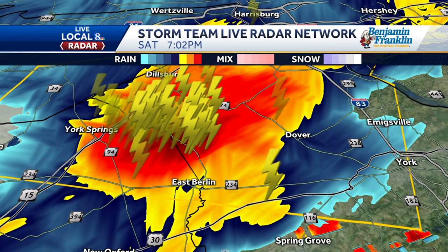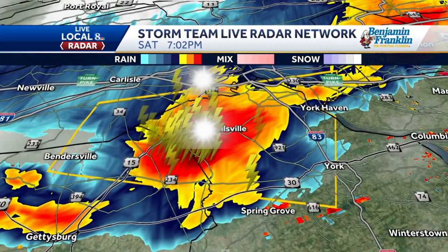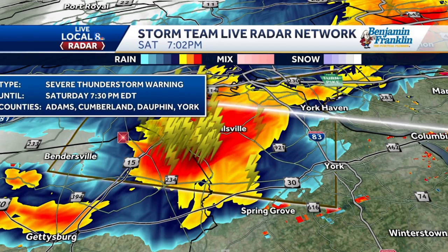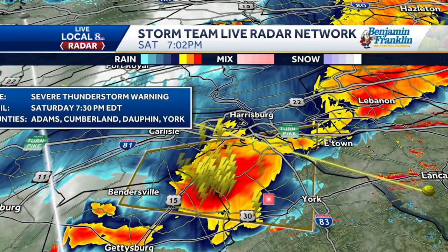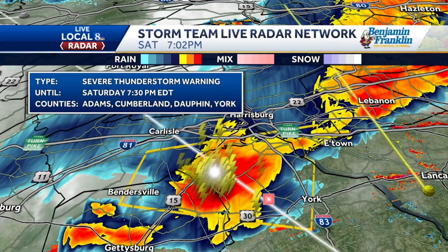Most definitely, because we've had the sun that came out. We have that really thick humidity outside, and these areas have not been worked over yet with storms. So we have built up the instability in the atmosphere. There's low-level winds that can possibly be rotating, and that's why we have a tornado watch in effect until 8. And we did have several warnings earlier.